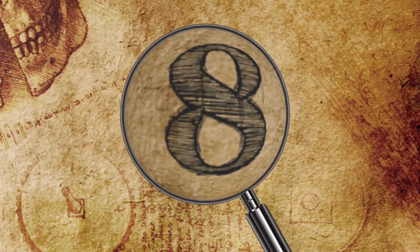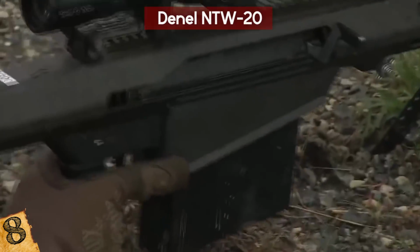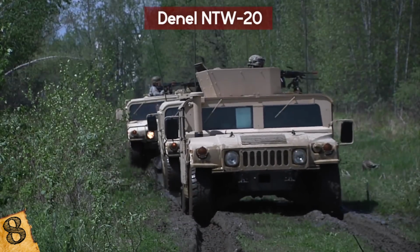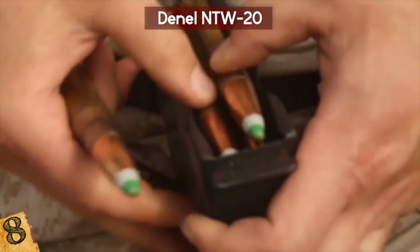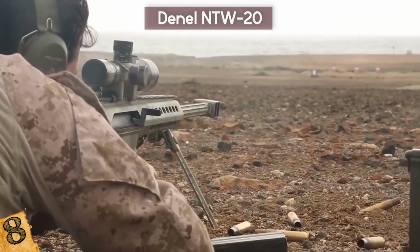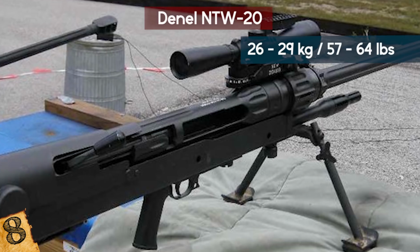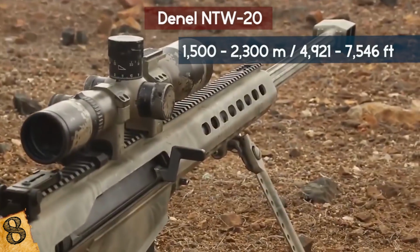Number 8. The Denel NTW-20. This AMR rifle, or large caliber sniper rifle, began development in the mid-1990s and is produced by Denel's Mechem division. Denel supply a lot of things to the SANDF, or the South African National Defense Force, and if they're using the NTW-20, then they really are a force to be reckoned with. These big guys are very effective at disabling vehicles. It weighs between 26 to 29 kilograms and is so big it takes 2 men to carry it around. It has a range of 1,500 meters to about 2,300 meters.